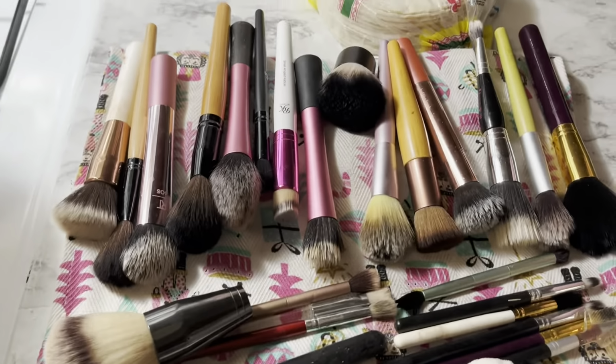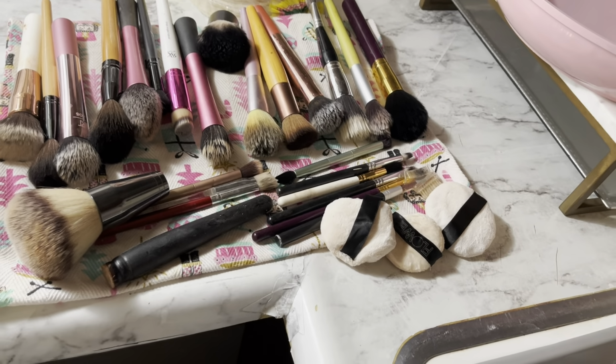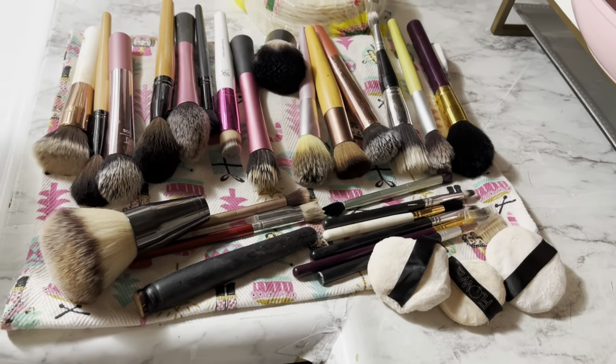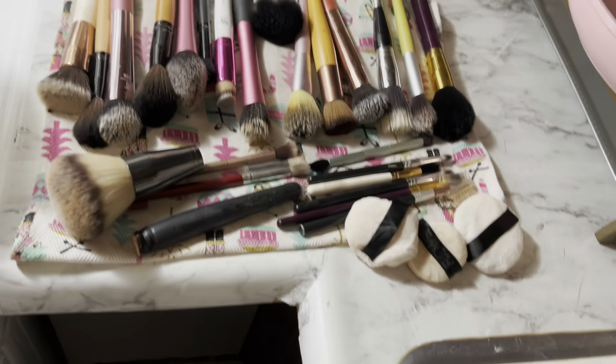I'm done washing the makeup brushes. Since I decluttered, this is what was left out of the dirty brushes. The ones I separated to declutter, and this is what's left.